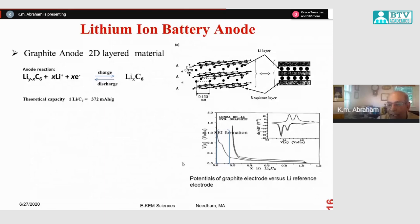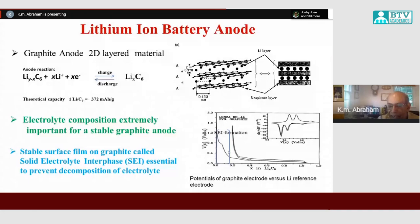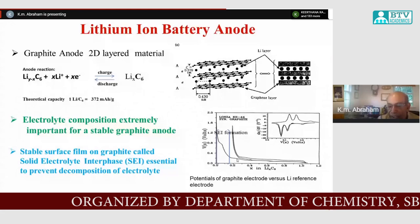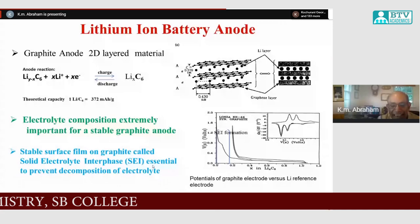That film formation is extremely important because that film protects the graphite from reacting further with the electrolyte when you continue to cycle your battery. This is what we call a solid electrolyte interface on the graphite anode. This formation is very important, and that depends upon the solvents that you use. So electrolyte composition is extremely important for a stable graphite anode, because you have to find an electrolyte that reduces to form an insoluble surface film that conducts ions. There is a lot of organic chemistry and surface science involved in that. You need a stable surface film on graphite, called the solid electrolyte interface, essential to prevent decomposition of the electrolyte.